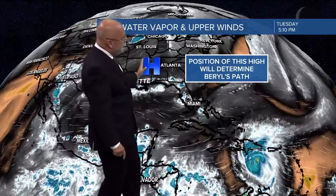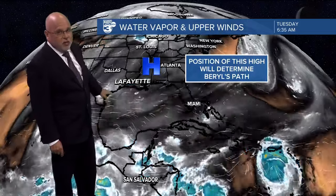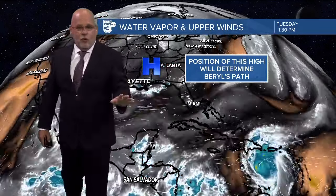But if it shifts a little bit farther to the east, there's going to be allowing for a little bit of a turn to the northwest. So northeast Mexico, perhaps South Texas. And if it is weaker, then we could be in the mix. But we're not saying that quite yet. We're just observers for right now.